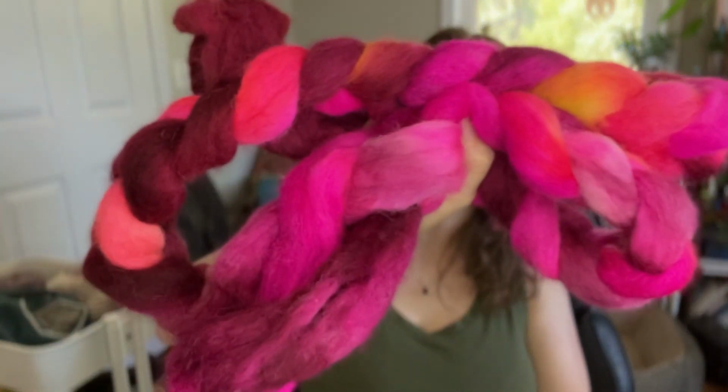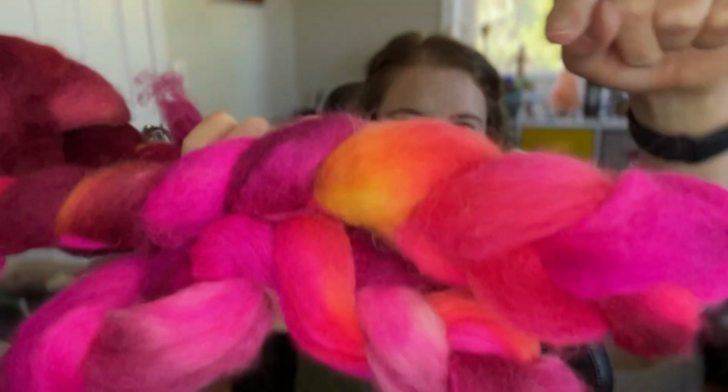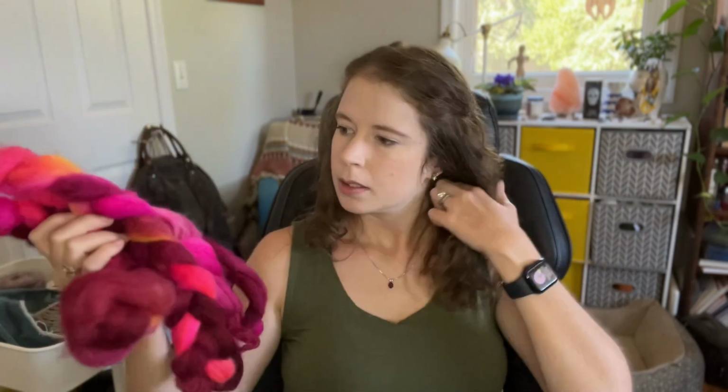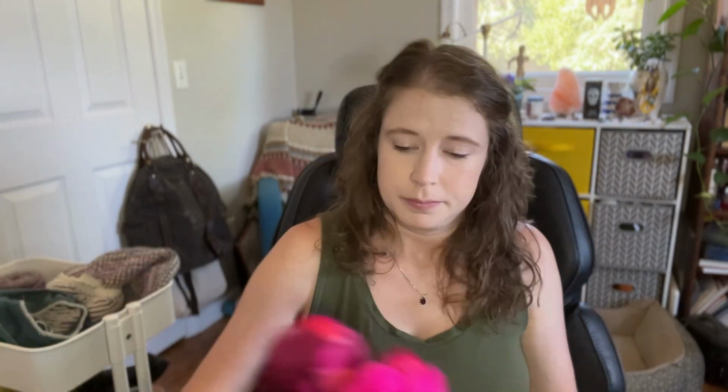I mean, it's loud, it's a lot, and I have no idea how it's going to spin up. It could turn into a nightmare, but some sections of it look like a sunset. I love that. And it was fun. This is a learning experience. I'll probably spin it a little differently from what I usually do, just to try a fractal or, I don't know, something different. So we'll see.